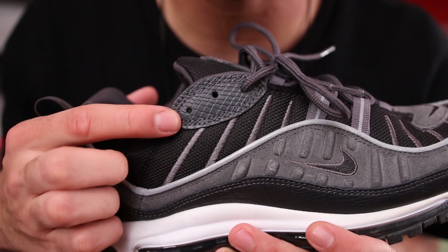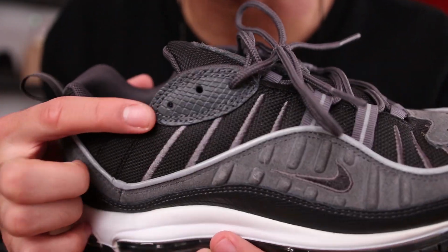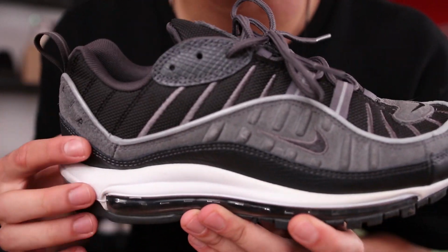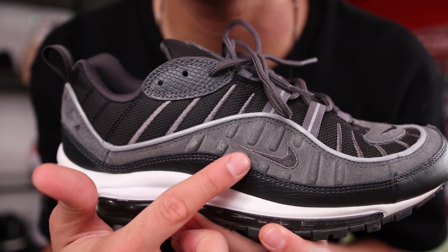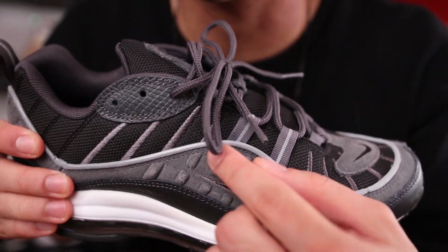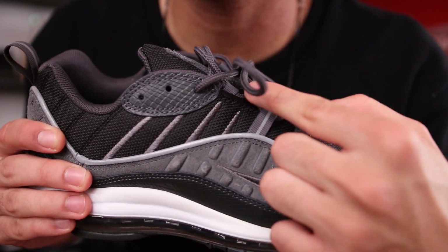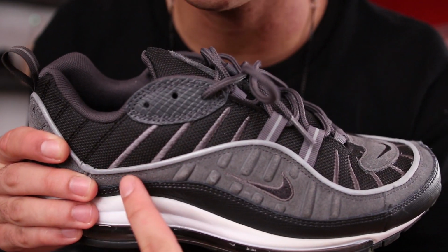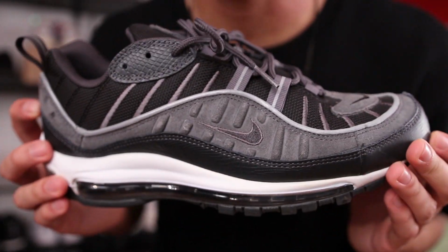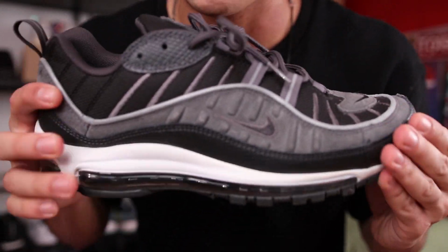We have the crocodile embossed print leather patch right here on the eyelet area, and that same crocodile print is seen again on the dark gray mudguard of the shoe all around here. The lighter shade of gray that the swoosh is on actually uses a suede material, a light gray suede material, and you guys can even see there's these little bars that go through, and it's pretty cool because on the upper part, on the synthetic part of the shoe, it actually has lines here which cut through this little 3M stripe. This 3M stripe is really cool, really iconic for the Air Max 98, and you guys will see on feet that it looks really dope, and it's just something that really separates this shoe compared to other Air Max sneakers.